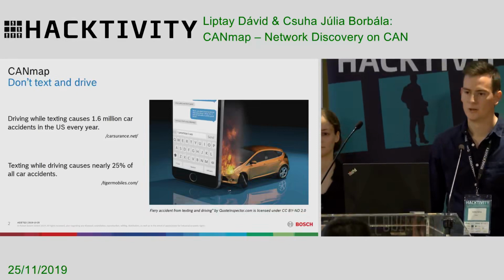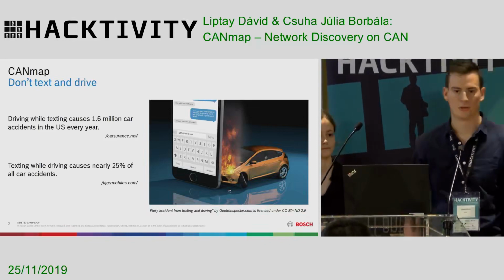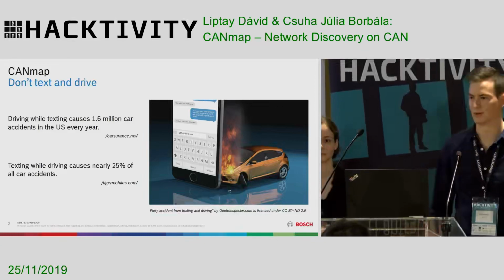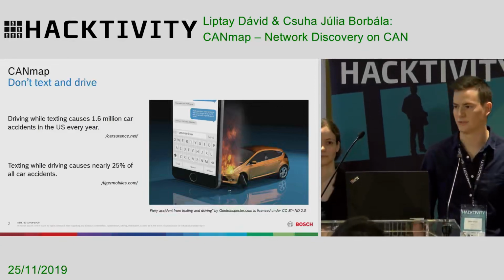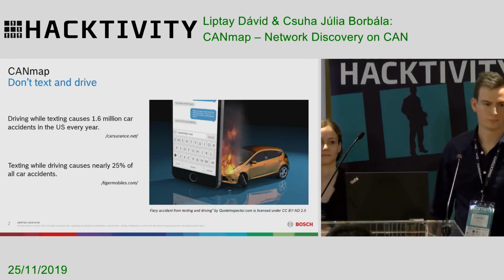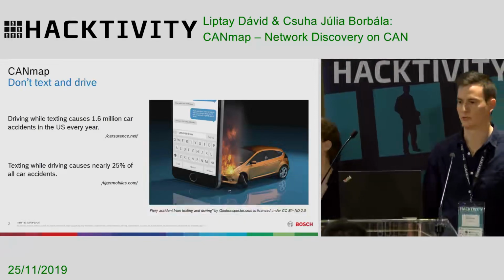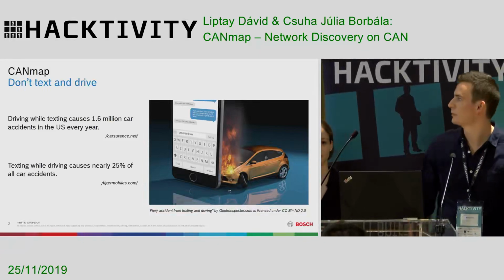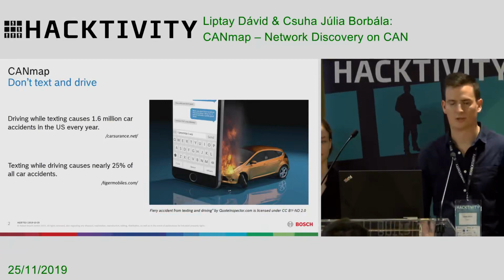In a modern car, every electronic component can be considered as a little computer. Can you guess how many little computers can be found in a brand new car with full extras? Well, the answer is around 200. And all these little computers have to communicate with each other on the in-vehicle network of the car. And by the way, seriously, don't text and drive.